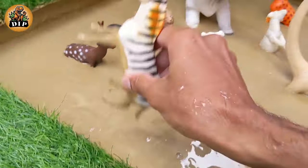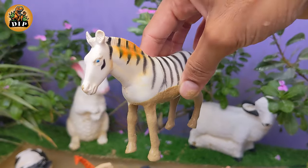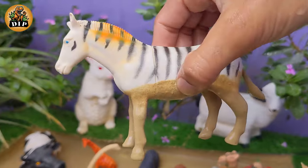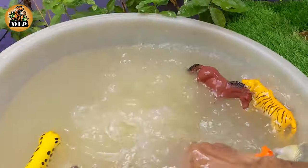And the next animal is zebra. Zebra has its own unique pattern of distinctive stripes, just as humans have their own unique pattern of fingerprints. Zebras stick together in herds.